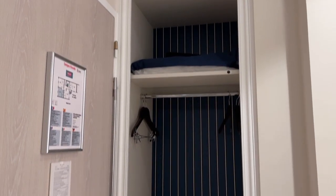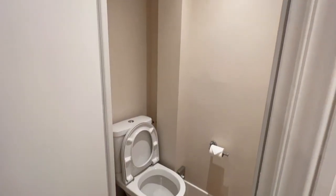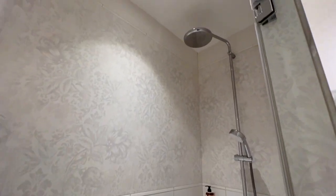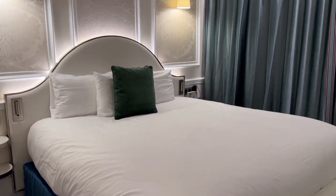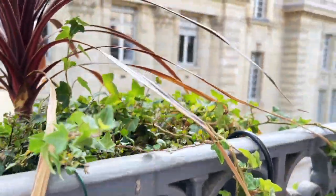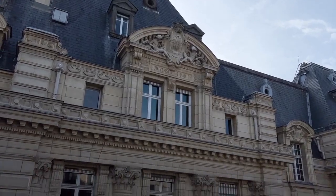Right behind the door, you'll find a small closet area with robes, slippers, and a safe, a small toilet room with a sink outside of it, alongside the standing shower. With a double bed, this room came with a mini fridge and espresso machine just like the Mercure I stayed in Bordeaux. Right outside my window, I could see into the classrooms at La Sorbonne.